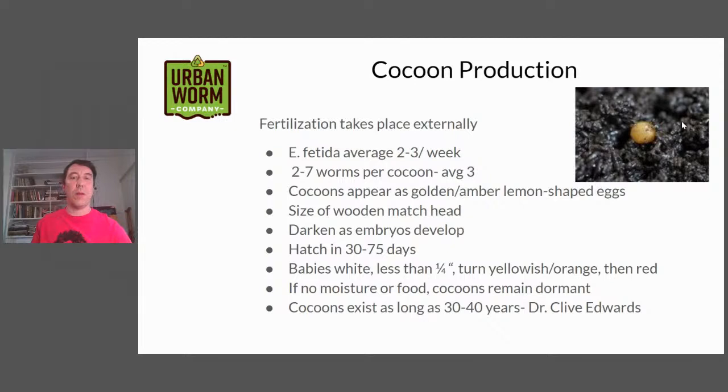And then they're going to hatch anywhere between 30 and 75 days. Under ideal conditions, where you've got good temperatures and good moisture levels, they're going to hatch in 30 days. And it might take up to 75 days if you've let your moisture dry out, or something about the conditions has gone very hot or very cold, slowing down the process. When the babies hatch, they're going to be white in color and less than 1/4 inch long. Within a few days, they turn yellowish orange, and then they turn their regular red color that you see for the red wigglers.